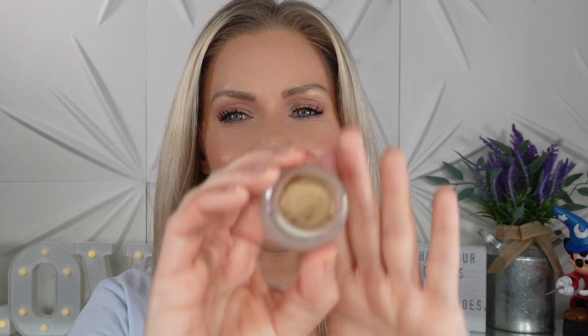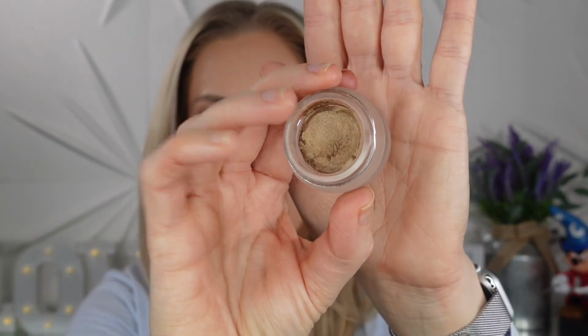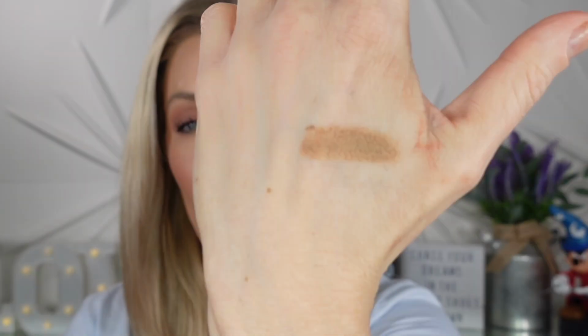Number 8 is, I think, the first Eyes to Mesmerize that I ever got, and I believe I got it in the mystery box, and it is Amber Gold. It is a gold that's kind of bronzy, I guess, is how I would describe it. And I really like it. This convinced me to purchase more of the Eyes to Mesmerize.